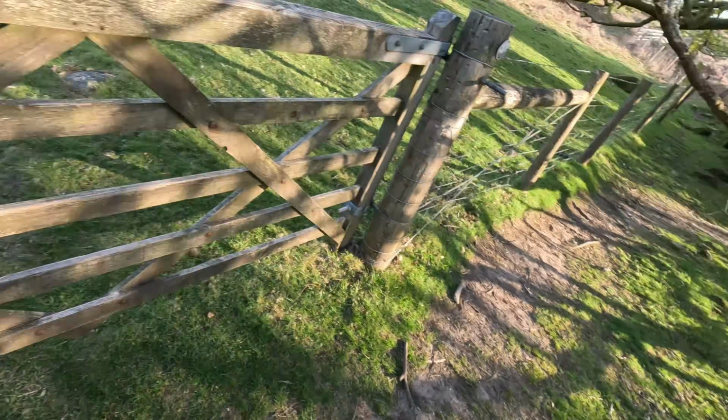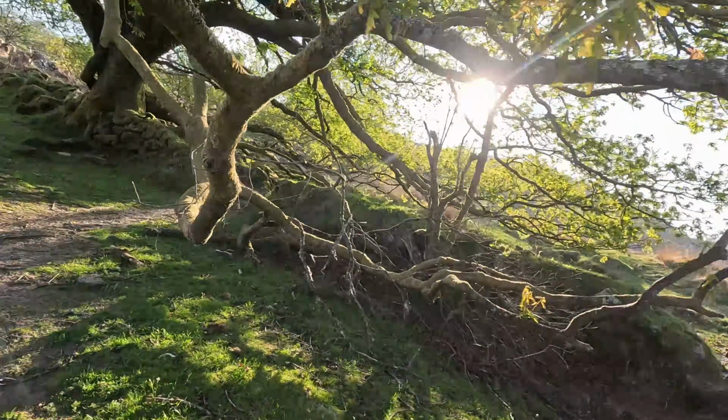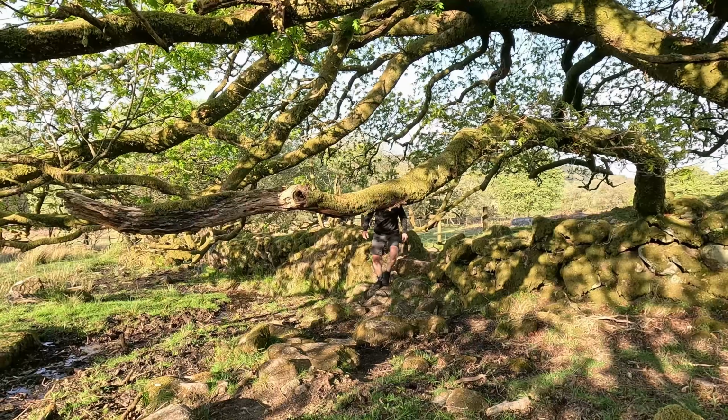Then you come through the gate. Avoid that part, walk to the left here, because that part's quite boggy over there. So walk this way and around. It's not as boggy.